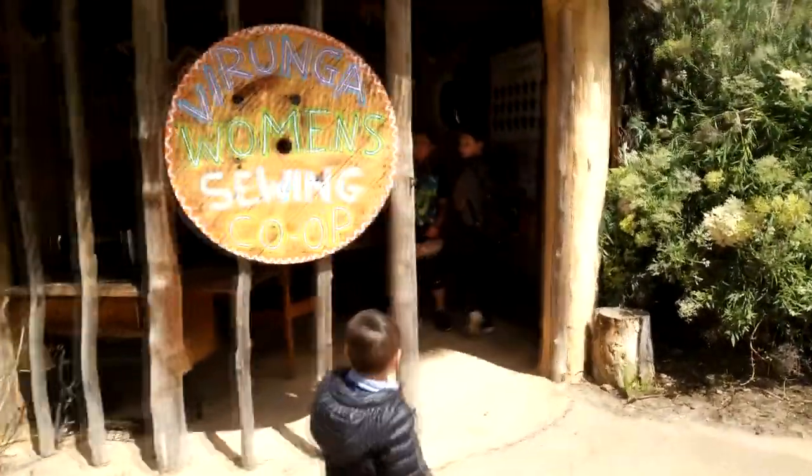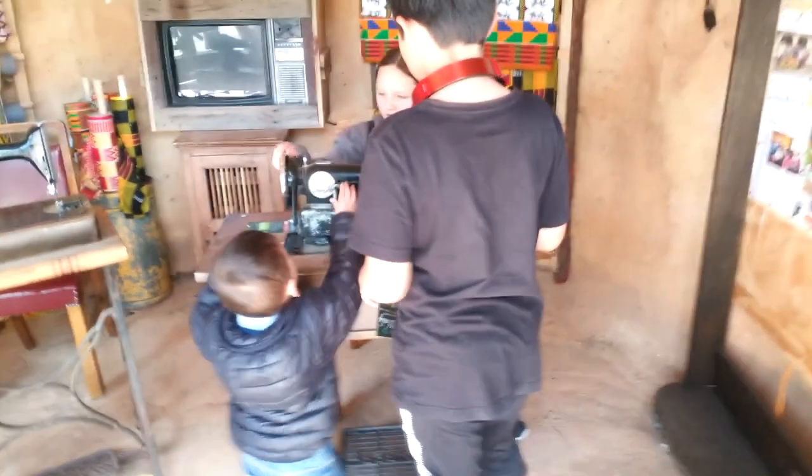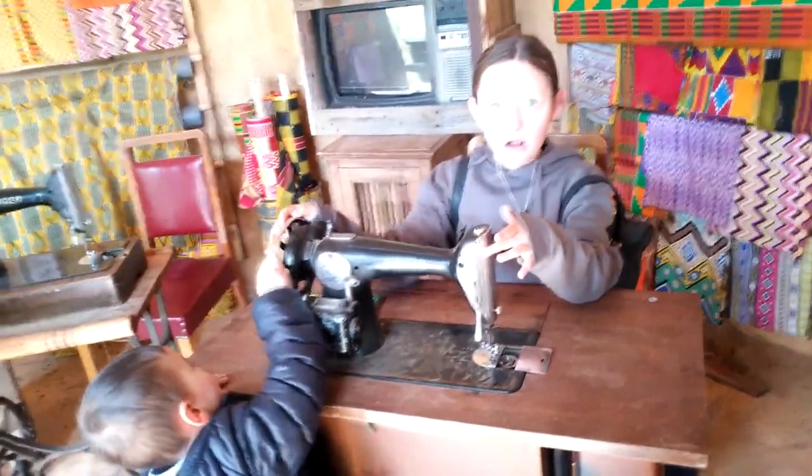Virunga Woman Sewing Co-op. Show me up a dress. Okay. Do you know how to use this? Whoa, these actually work. Do you know how this works, Aria? No. Okay, so you put your foot on this. You're on the wrong side of it, Nicola. Oh. So.